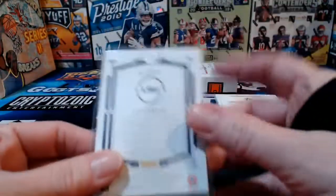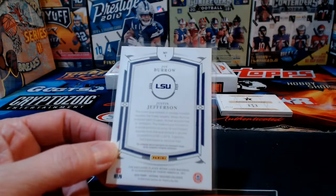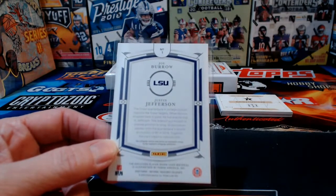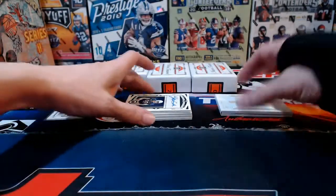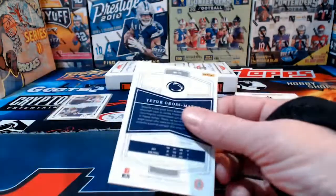Got a couple of different things going on here. Joe Burrow, who is the Bengals, and then we've got Justin Jefferson on the bottom part of that card. And you know what that means. We got a Viking and a Bengal, so that's going to have to go up there into our housekeeping area, and we will deal with it at the end of this break since it is a multi-team card.